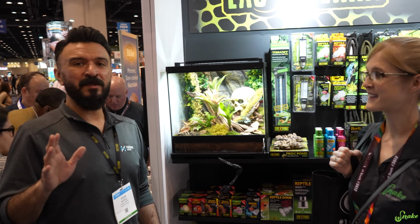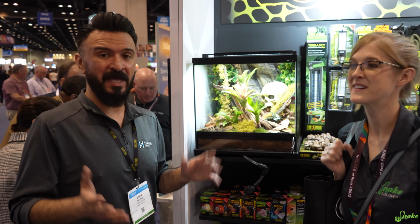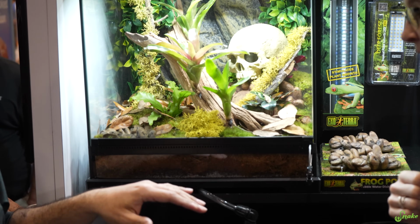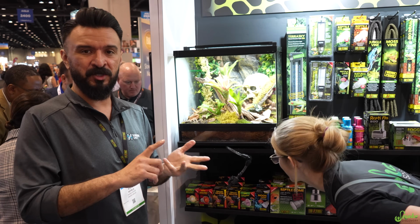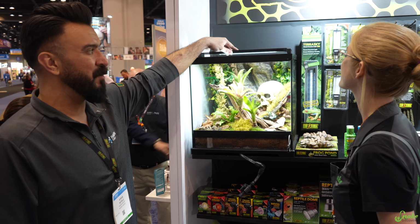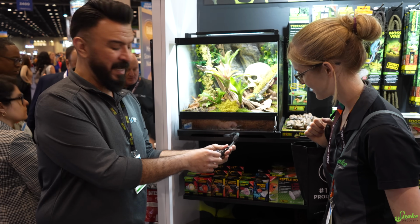Hey guys, this is another new product that we're launching probably in the next week or so, starting to ship ASAP, but it's our Bioactive Advanced Starter Kit. Something a little different. We've got our bioactive substrates, drainage layer. It does come with a fully controllable LED plant fixture, but the biggest difference on this kit is it comes with a sump and a drain at the bottom.